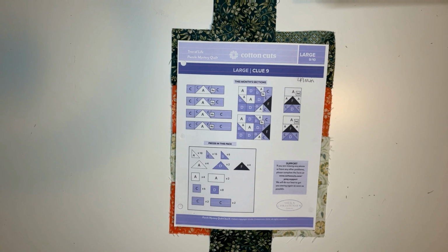And I wanted to let you know that there will be a live sew. I'm planning on November 9th, 2024. It's a Saturday, and I will be live sewing, putting together the Tree of Life clues. I don't know that we'll get to both quilts in one day. Currently, I plan to start with one, and then maybe on Sunday, we'll do the other one. It all depends on what kind of time I have.